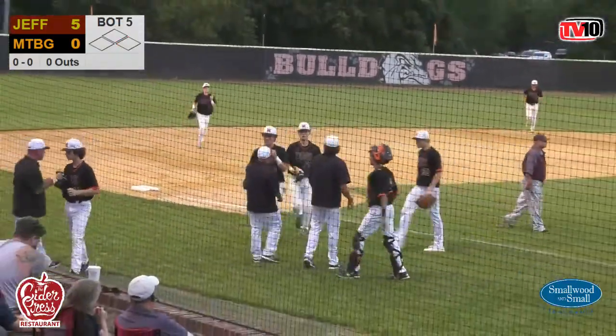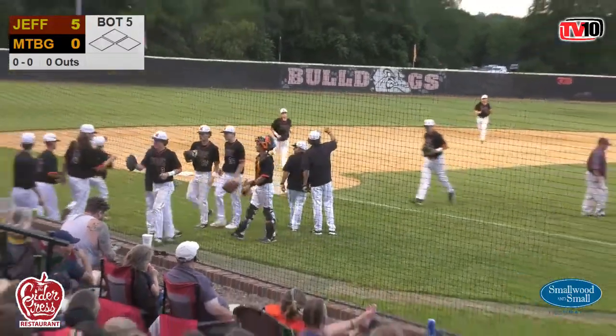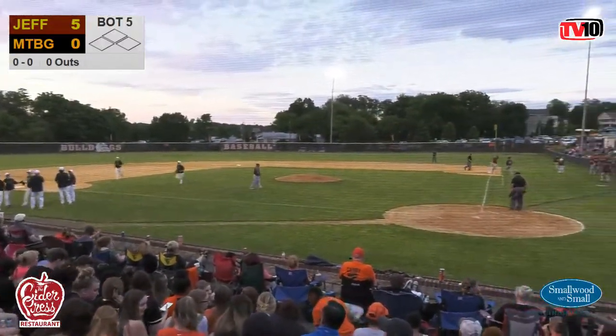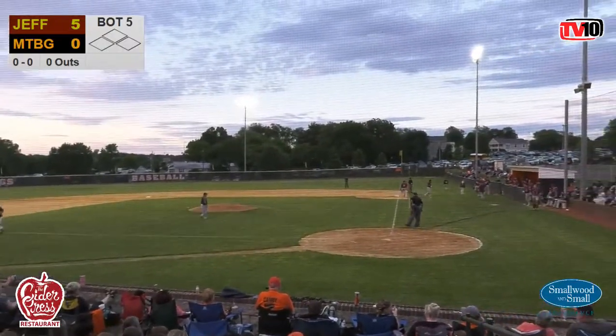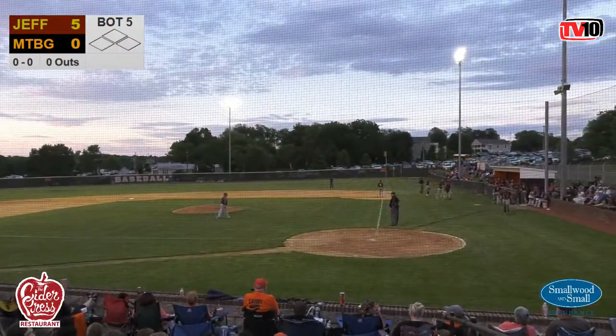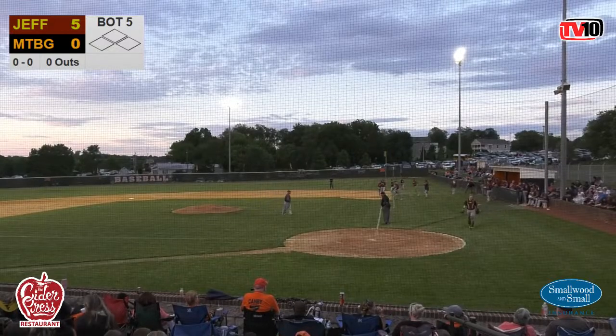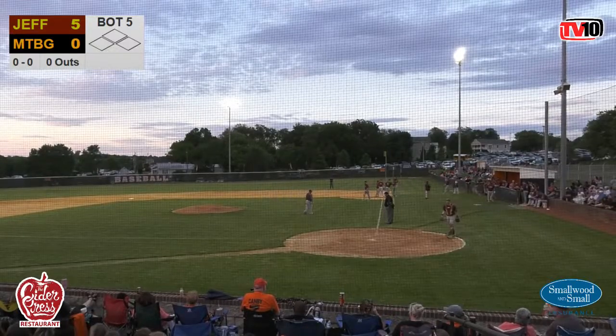But a big, mammoth home run for the big lefty, Zach Rose. A grand slam, scoring Horowitz, Connor Bailey, and Reagan Ollinger along with him, touching them all on his way around. We'll go to the bottom of the 5th. Martinsburg's got some work to do if they want to live to see another day. 5-0 is the Jefferson lead. We're back after this.